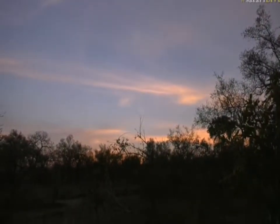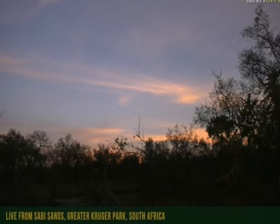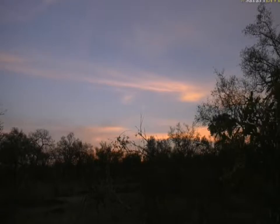We've got that beauty above us. We've got the beautiful Hosanna below us playing with his kill. Hippos behind us that are calling. Fish eagles that have called. It is the most magical setting to be in.